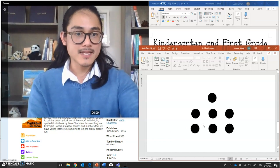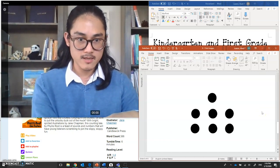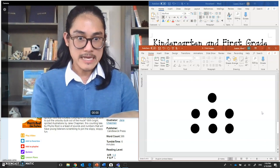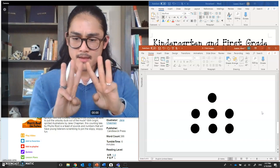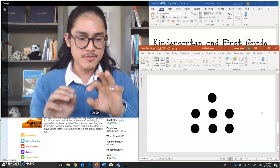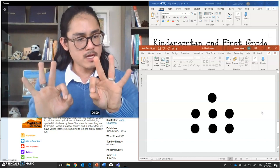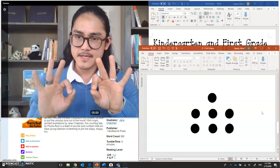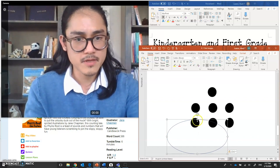There it is. Wait, I see an image really quickly, really clearly. I see 3 and 3. I know 3 and 3. That's 6, because I know that 3 and 3 here is 6. Let's count. 1, 2, 3, 4, 5, 6. That's 6. I want to make sure that 3 and 3 is 6.